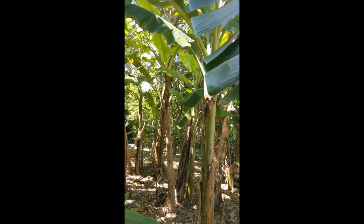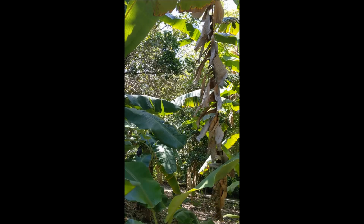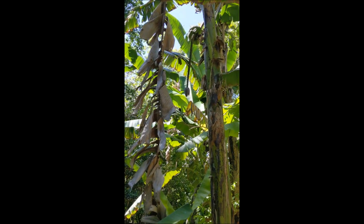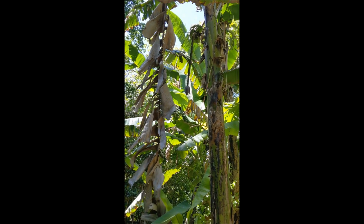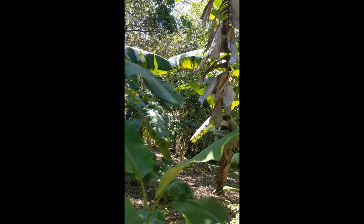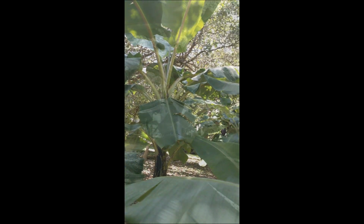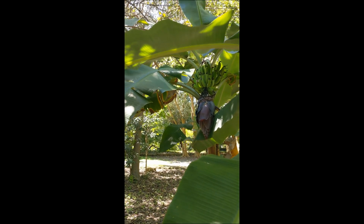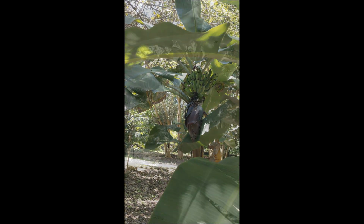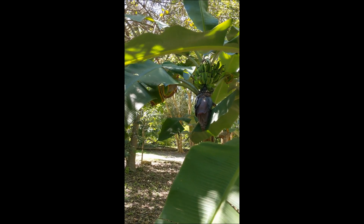Again, more banana stems, and these have a lot of fruit. There you can see right there the banana fruit. And here's an up-close picture of the banana fruit in situ on the tree. Of course, it's not a tree, it's a fleshy plant stem.